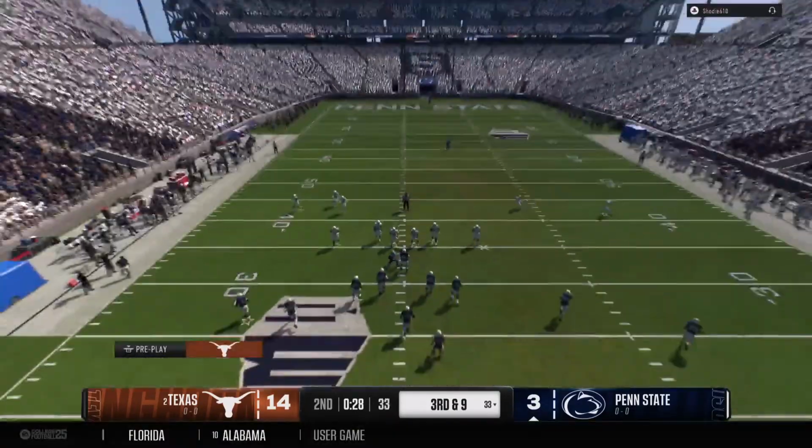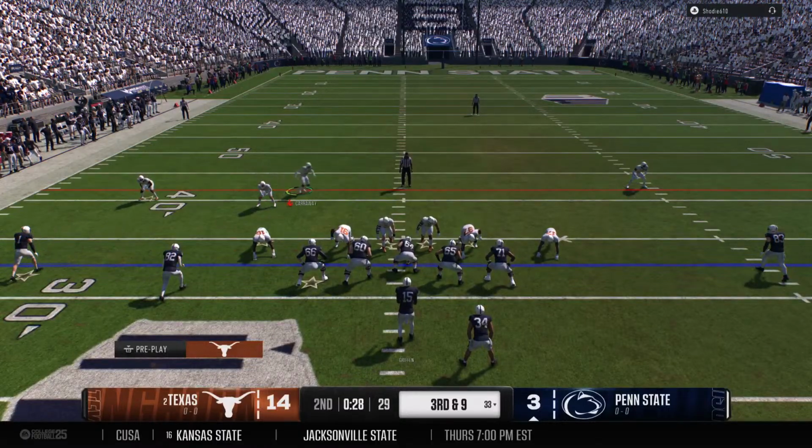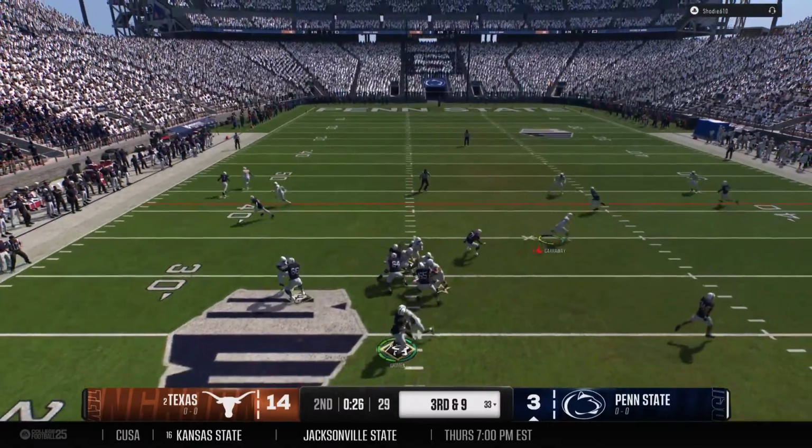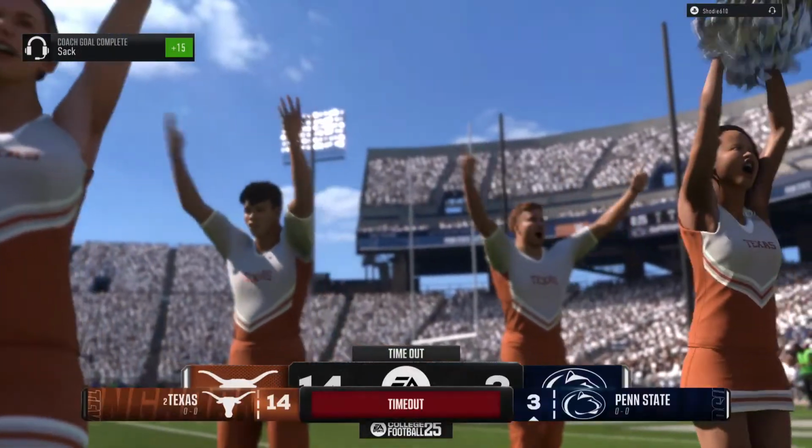Even running flat routes when you know the ball's going to be in the air a long way, he can adjust to it, make something good happen after the catch. And quite honestly, they need him because they've thrown a couple of picks now. And they got him. They'll get him down for the sack.